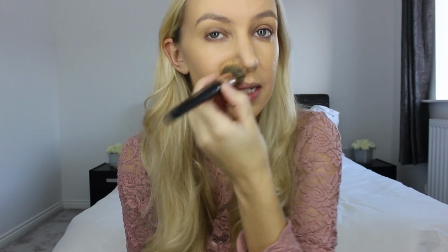So this isn't any kind of special brush. I think it's one of the fine brushes. I am using MAC Studio Sculpt in, I think it's NC30. So it is a little bit darker than my actual skin, but I find that my face doesn't tan, so when I do have a tan, it manages to even everything up, which is very good, because no one wants a different colour face to their body.